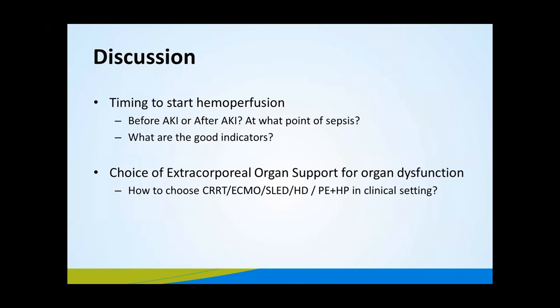I see. Let's go to another discussion point. What would be your choice of extracorporeal organ support for these patients? Professor Yu, you mentioned you put the patients on artificial liver support system. Can you tell us more about that? Yeah, it's just a technique that can perform multiple blood purification therapies. And in our study, we only chose to use hemoperfusion, with an HA type cartridge.